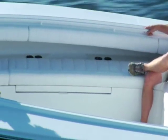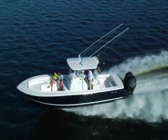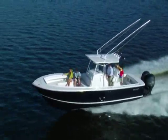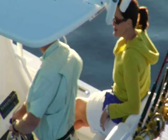A friend came up to me at the boat show and he said, Owen, you know, Regulator's sort of known for building fishing boats, and I look at this boat and I'm a little bit confused. It has fishing features, but it's got more cruising features than you normally put on a boat. Is it a cruising boat or a fishing boat? And my reply was, exactly, it's both.